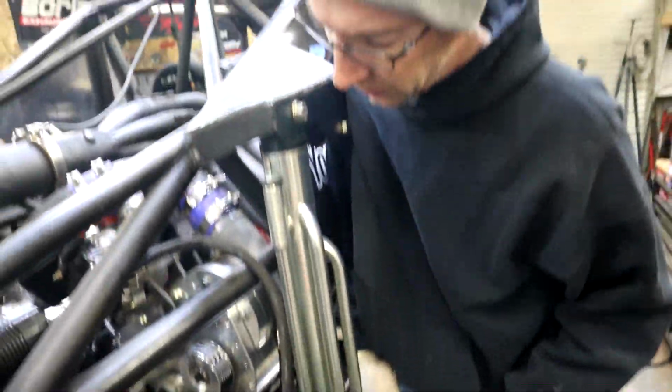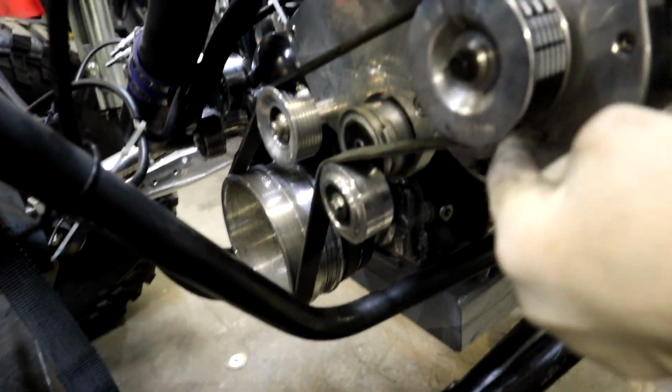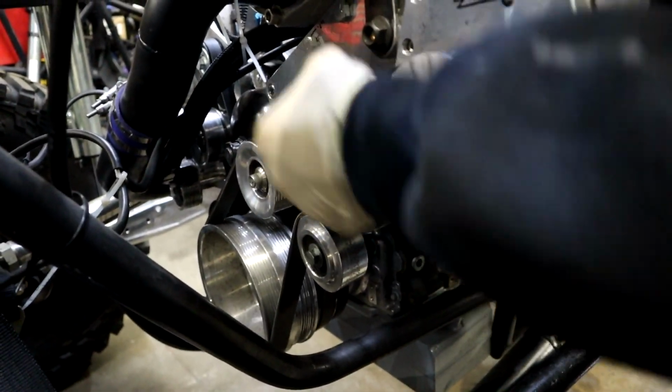But what were you saying though? Well, what I was saying, the original problem is the distance from here to here is so far that it was allowing this belt to flex.